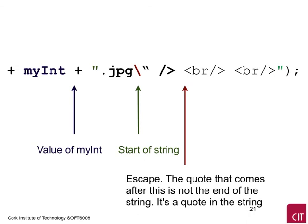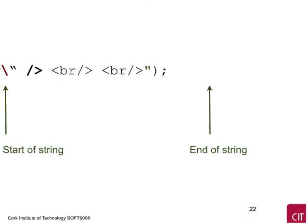And then here we have the start of the string again. In JavaScript, you join strings together with a plus. Here we're saying output .jpg quote. So that's the second quote here at the end of the jpg. And then we do slash and close it off. Now, to complete that, you'd actually need the alt and the width and the height as well. And this last one here is the end of the actual string.